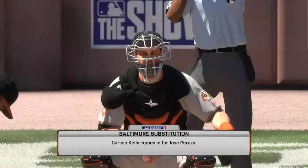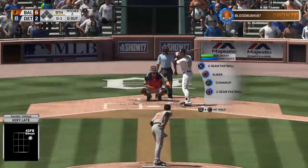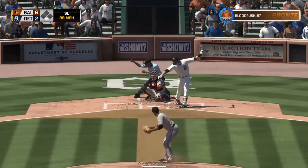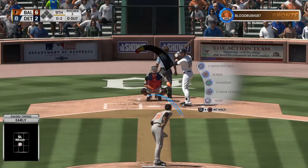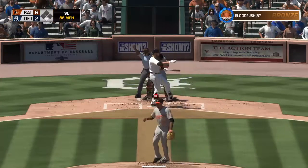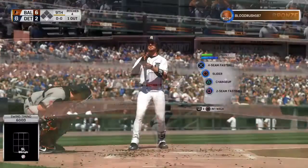There, that's a tough pitch to do anything with. The 0-1, and he's in front of a tight little slider that time. That ball's right down the middle, and this guy's hitting in the middle of your order, and he wasn't able to hit it.